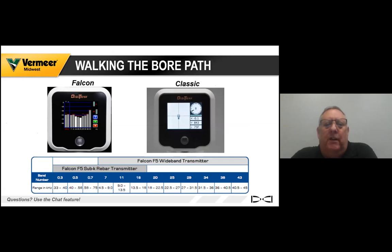What we're showing here is, on the left-hand side, the Falcon, which right now we're optimizing. We're looking for the best signal strength, and for how much background noise there is. On the right is the Classic or the F2s or SE systems. What we're looking for in the Classic is the signal strength. Typically, when we're above 150 points of signal strength, we may start having problems.